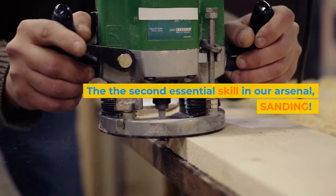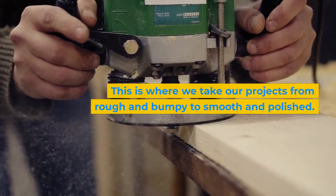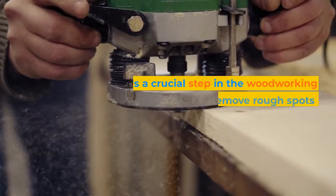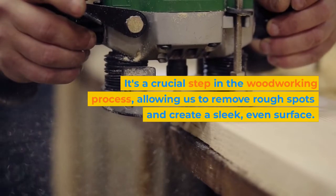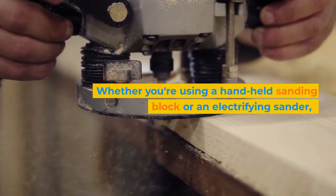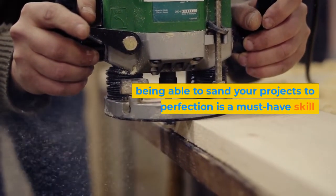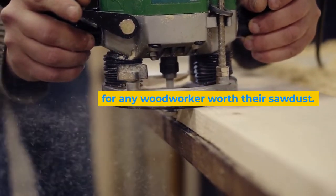The second essential skill in our arsenal, sanding. This is where we take our projects from rough and bumpy to smooth and polished. It's a crucial step in the woodworking process, allowing us to remove rough spots and create a sleek, even surface. Whether you're using a handheld sanding block or an electric sander, being able to sand your projects to perfection is a must-have skill for any woodworker worth their sawdust.